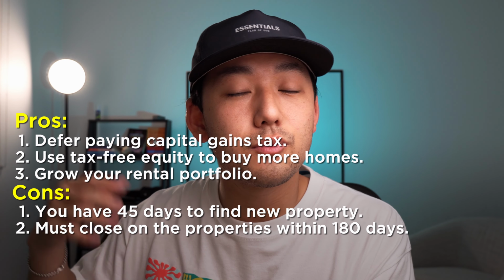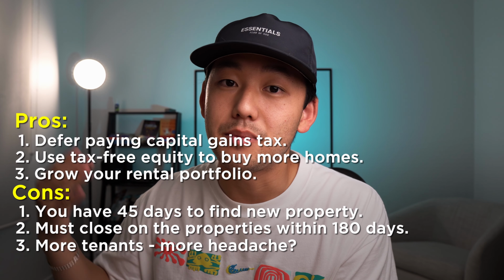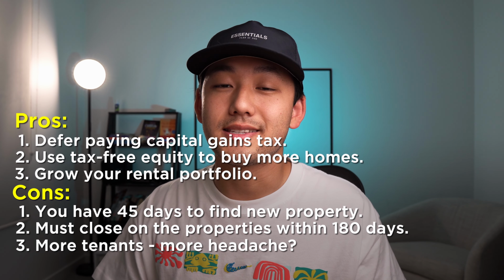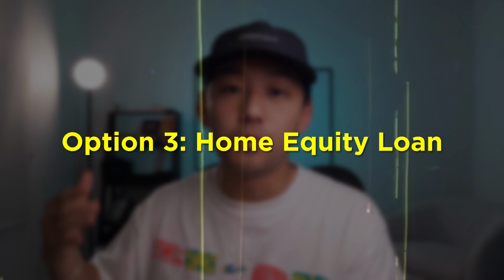And thirdly, if you were to decide to buy those 3 rental properties worth $400,000 each, now you have 3 times more tenants and maybe 3 times more headache. And last but not least, the last con to using the 1031 exchange is that you cannot keep any of that profit in your bank account. All of the proceeds and all of the equity from the first home needs to roll into the next investment property.